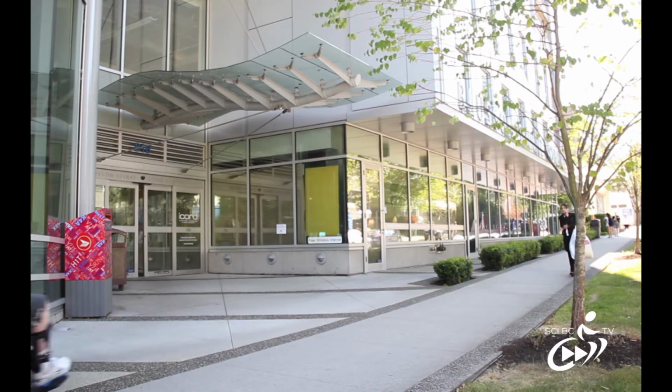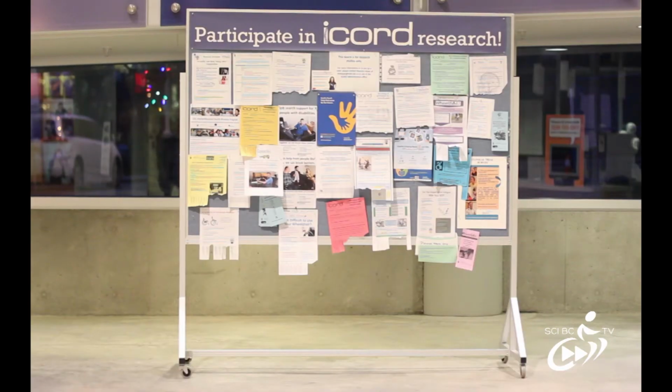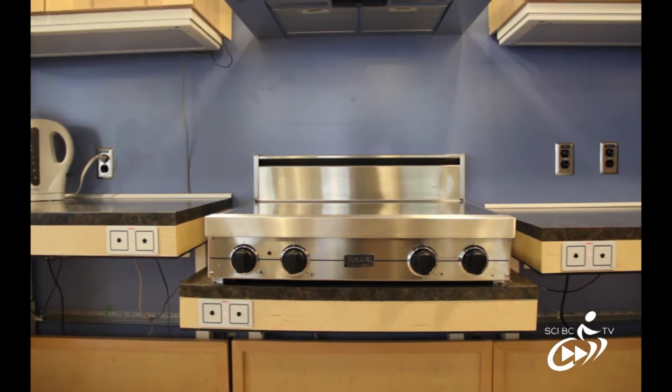Well, about 5 years ago when we built the Blusson Spinal Cord Centre, we wanted to incorporate an aspect of research that looked at accessibility issues. Part of that was to put in this accessible kitchen.